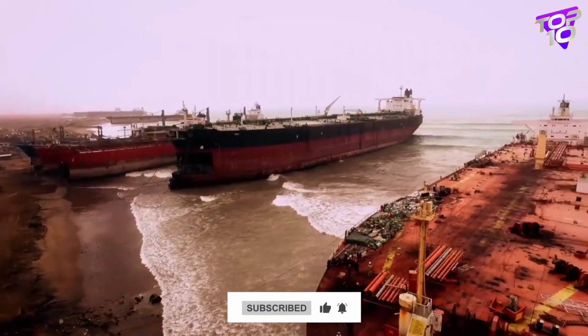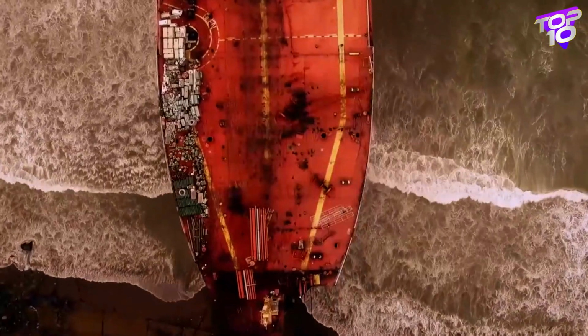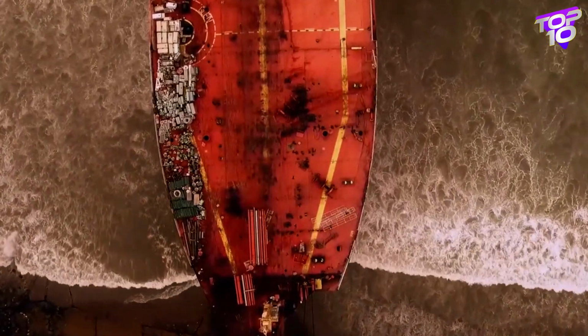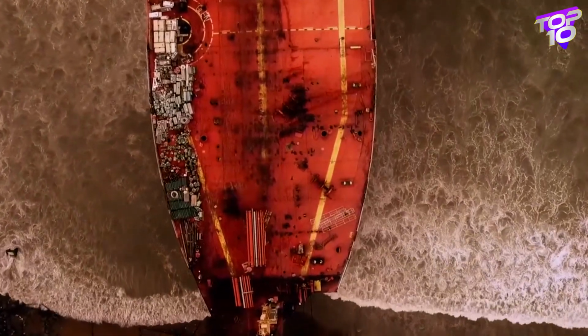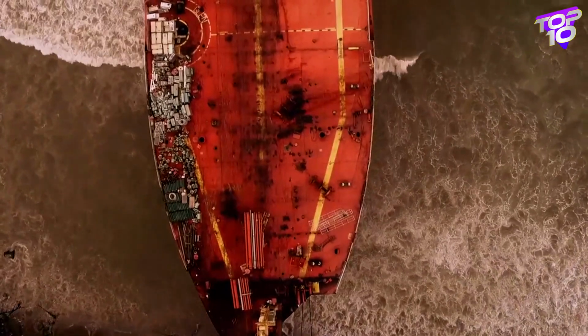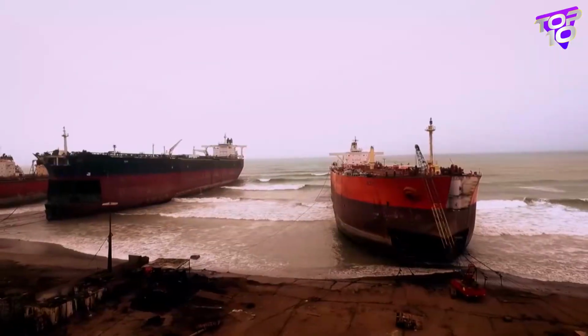At low tide, hundreds of laborers come onto the beach to disassemble each ship and recover everything they can after it has been beached at high tide. The remainder is turned into scrap. According to reports, nearly 6,900 boats have been demolished in Alang over the past 30 years.